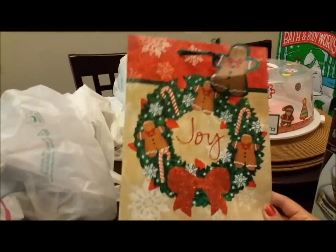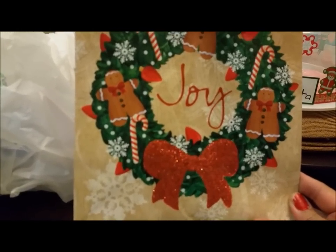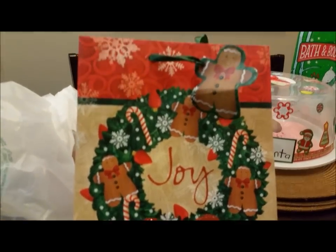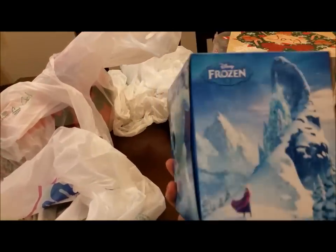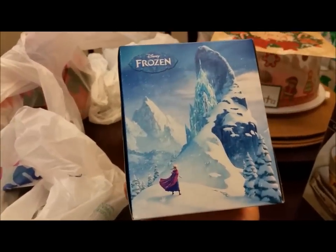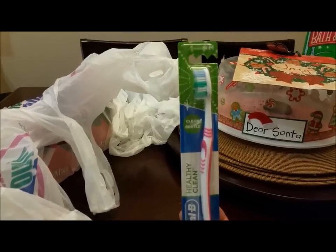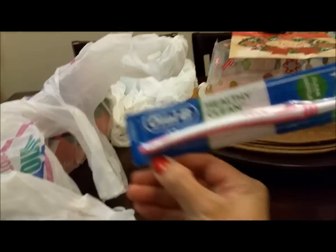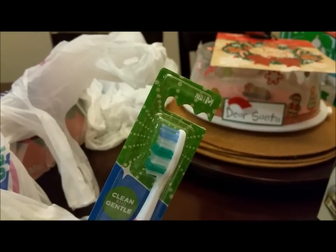I picked up this cute bag. Look at that, the gingerbreads, and that's sparkly. So I picked up this little bag for a present that I'm gonna put in there. This box of frozen tissues, because I think I'm starting to get sick. I hope not, but it is so cute. It was time for a new toothbrush, so I picked this one up. It is from Oral-B, and it is a medium.